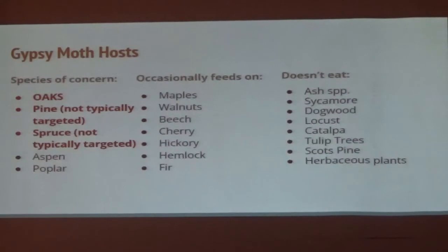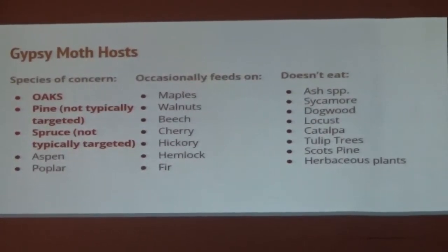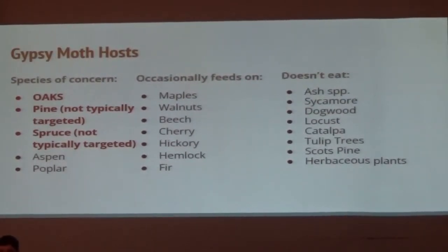So the biggest species of concern when it comes to what LDD moth can eat are really oaks, aspens, and poplars. If you have any of these trees on your property, or if you like to go hiking in any forests that have these trees, odds are you're going to be seeing a lot of LDD or Gypsy Moth. Occasionally, you'll see Gypsy Moth feeding on things like maples, walnuts, hemlocks, and firs. It doesn't prefer to go after these trees, but it can eat them. And for the most part, you very rarely or never see LDD moth feeding on things like ash trees, dogwoods, tulip trees, or Scots pine.